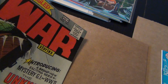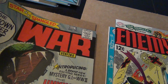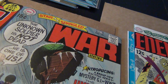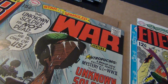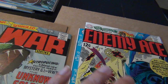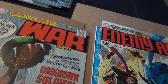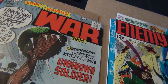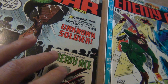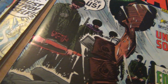And perhaps one of the toughest books to find is this one here. It is a semi-key when it comes to DC war stories. It's the first appearance of the Unknown Soldier. This is where Enemy Ace is no longer the key character in this title, and the Unknown Soldier replaced him. And I actually like the Unknown Soldier a lot. It's a very good character, and this book is just stunning, as you can see.